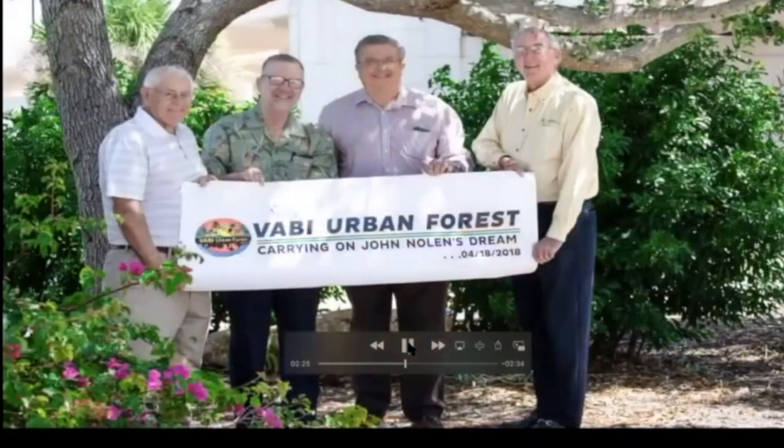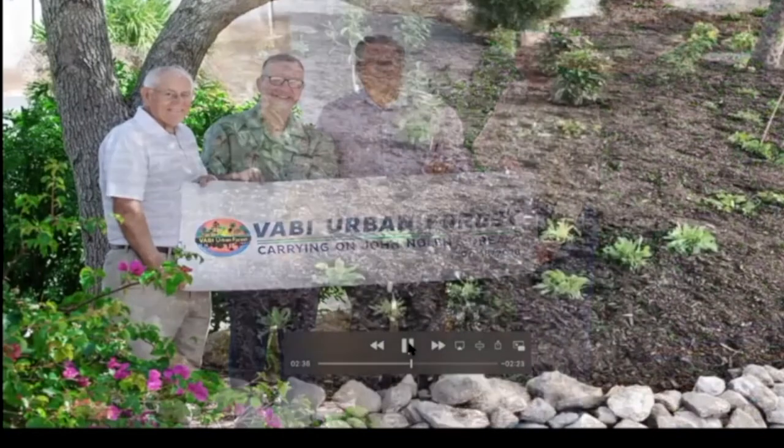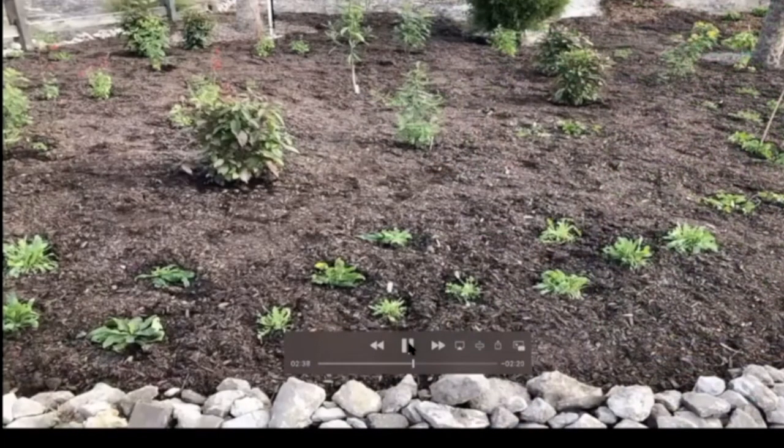This is our board of directors, and you may recognize some of the folks here. This is the Urban Forest Committee of VABI. So VABI is a pretty robust organization, and we're always constantly raising money and looking for volunteers. So you can always go to VeniceUrbanForest.com, and please click on the donate button. If nothing else, give us a few bucks or give us lots of bucks, whatever you.